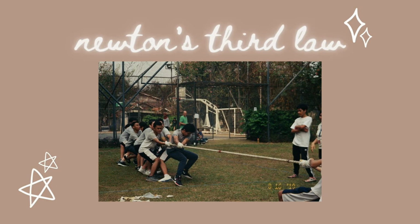The third law of motion applied in this event can be seen in several different ways. The first is the shoes being pushed on the ground. The reaction would be the ground pushing on the shoes. The second one would be the hands pressing on the rope, and the reaction would be the rope pressing on the hands.